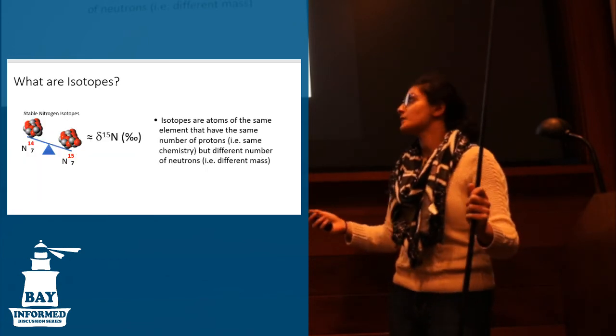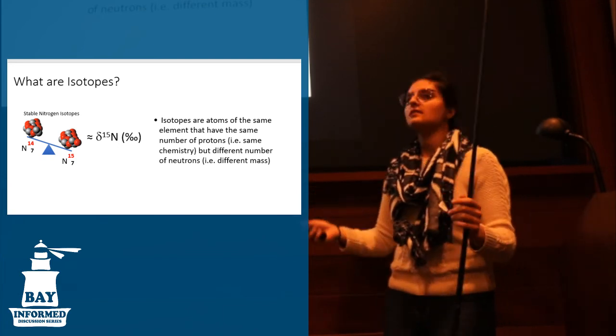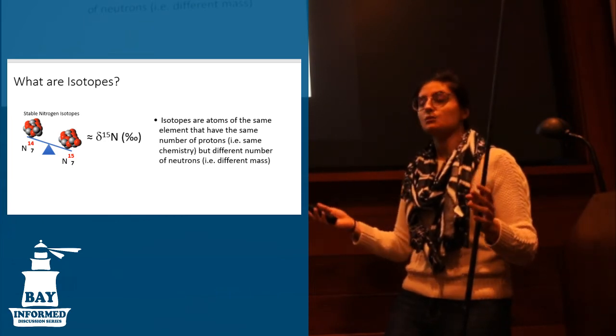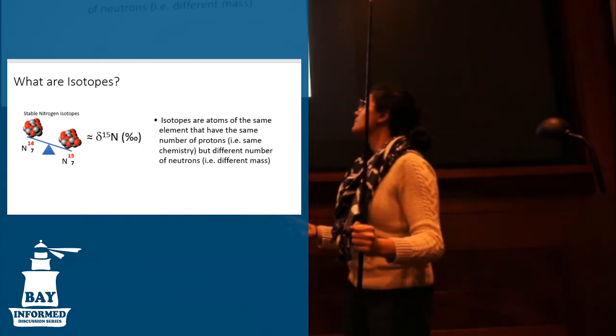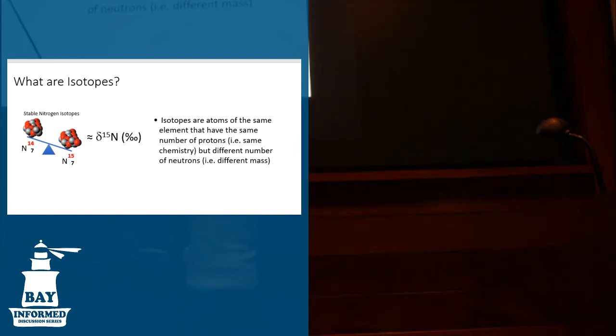But what exactly are isotopes? Isotopes are atoms of the same element that have the same number of protons, and therefore the same chemistry, but they have a different number of neutrons and have different mass or weight. For example, these are two isotopes of nitrogen, nitrogen 14 and nitrogen 15, where nitrogen 15 is the heavier isotope and has the extra neutron. And this notation here, I'll refer to it as delta 15N. You'll see it quite a bit in my presentation. All that is referring to is the ratio of the heavier to the lighter isotope, so the ratio of, for example, N15 to N14.